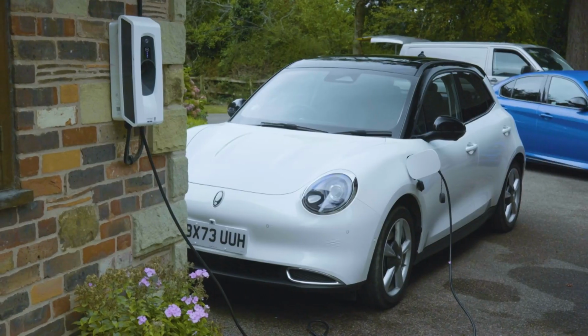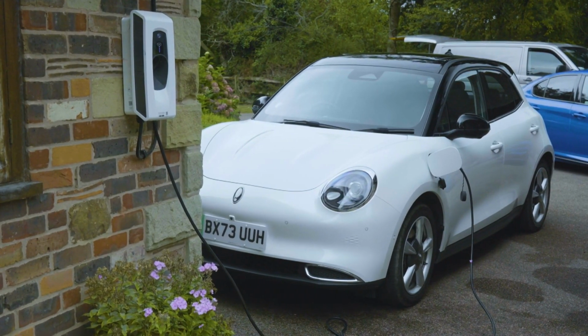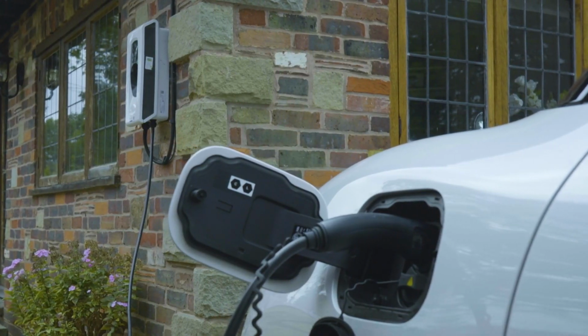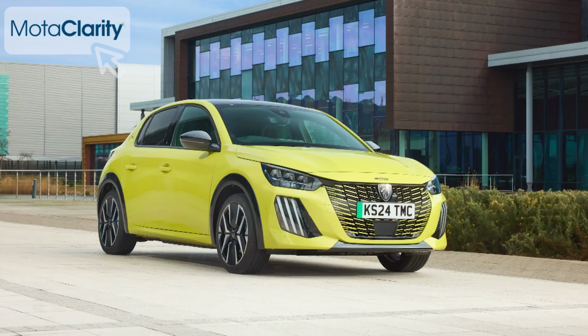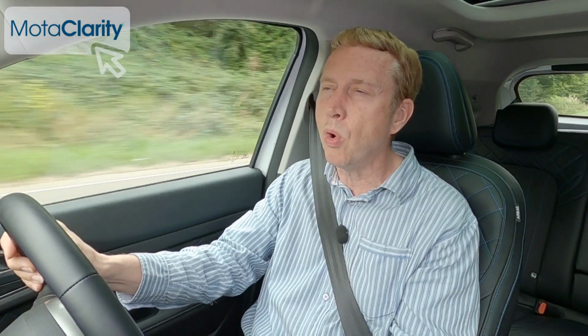This ORA charges with Type 2 6.6 kilowatt single-phase AC and 11 kilowatt three-phase AC charging, and comes equipped with a CCS socket as standard. Unfortunately, the maximum charge speed, just 64 kilowatts, hasn't been increased, so remains distinctly on the modest side. Most rivals, an MG4 or an E208 for instance, can charge at 100 kilowatts or more.